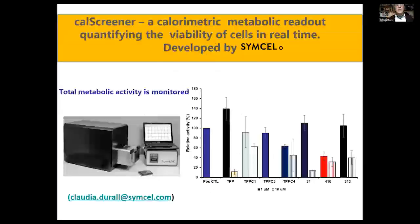And on the next slide, we've also been collaborating with a company called Symcell from Sweden, and Symcell has developed a 96 well machine that essentially can measure total metabolic activity, both as planktonic cell growth and also as biofilms. Independently, they've also assessed the effect of our compounds on biofilm formation. And you can see here that, again, some of our compounds are proving extremely effective at inhibiting biofilm formation by Candida auris. And in the next slide.